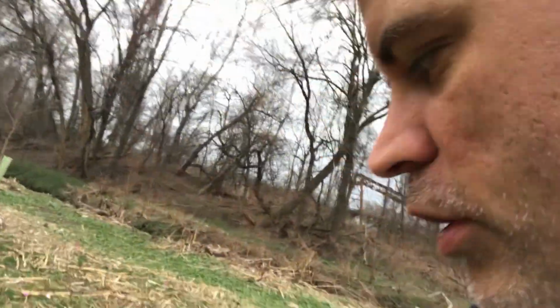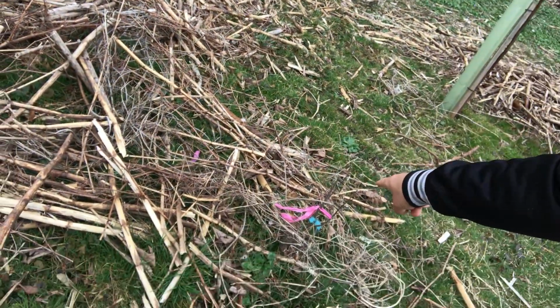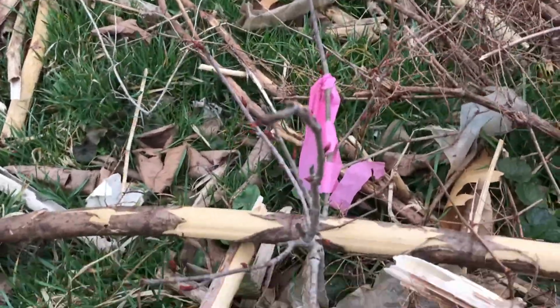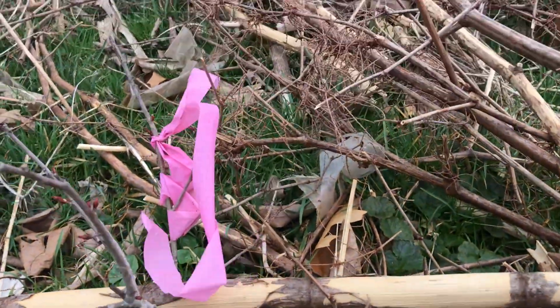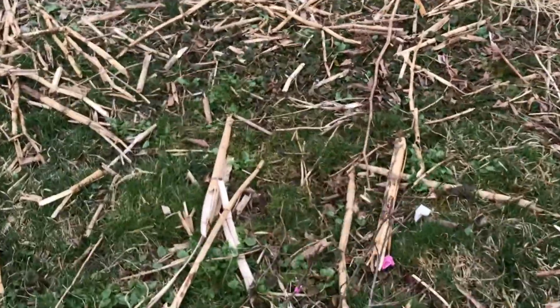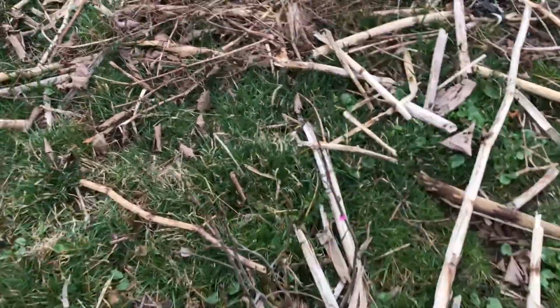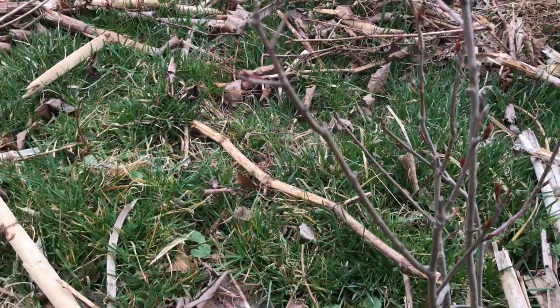And then there are all of these other little shrubs you can see, right there and right there. Turn this around. This is one of the shrubs that we planted. You can tell by the pink flag we put on, and you can see the buds are already coming out, which is very, very good to see. It's really important that all these survive as much as possible to get as much cover as we can.